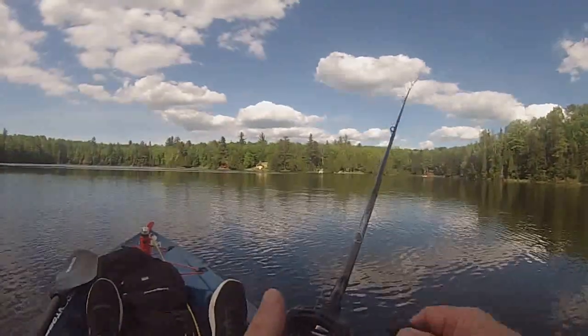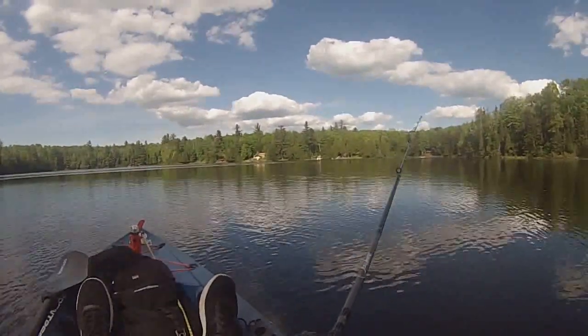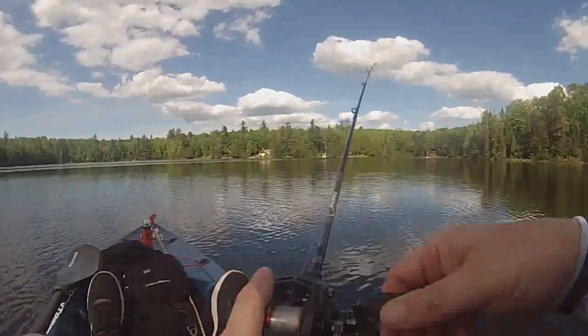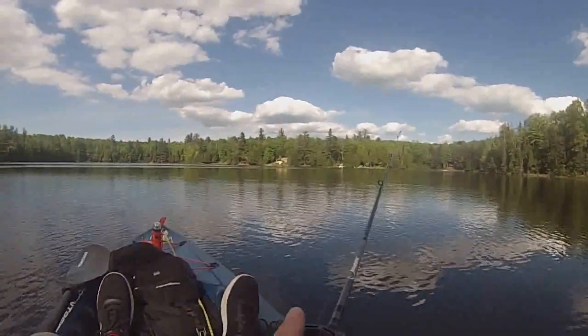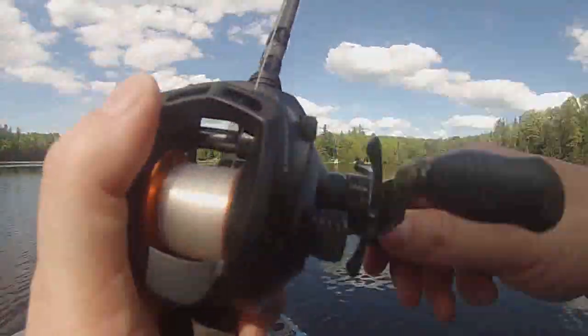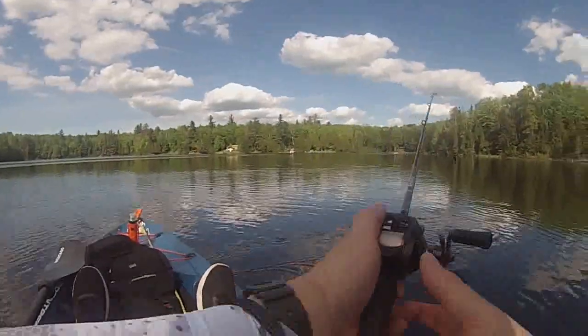I'm probably not going to have the greatest angle here until I get the other GoPro on. When I was doing some re-rigging on here, I broke my brand new GoPro setup.